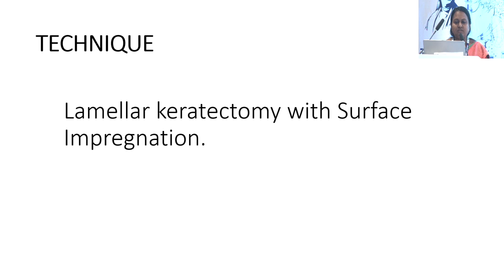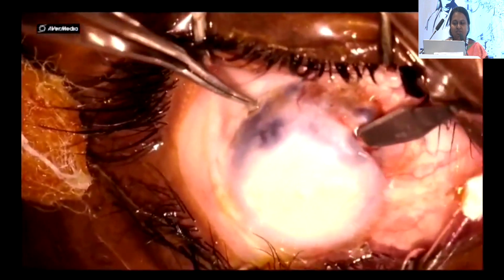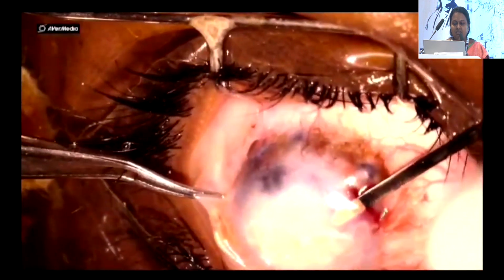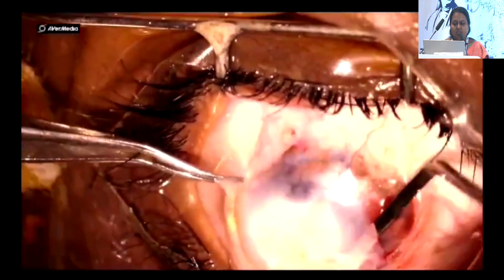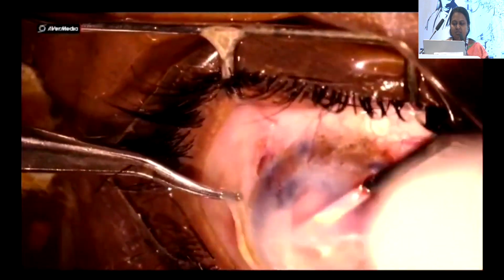The technique used is a lamellar keratectomy with surface impregnation and filling of the dye within the stroma. This is a small video showing a corneal opacity with no perception of light, treated only for cosmetic purposes. Through the side port, the corneal spatula is inserted and a pocket is created in the corneal stroma. In this case, synechiae and adherence are there, so we can't go from a single side.